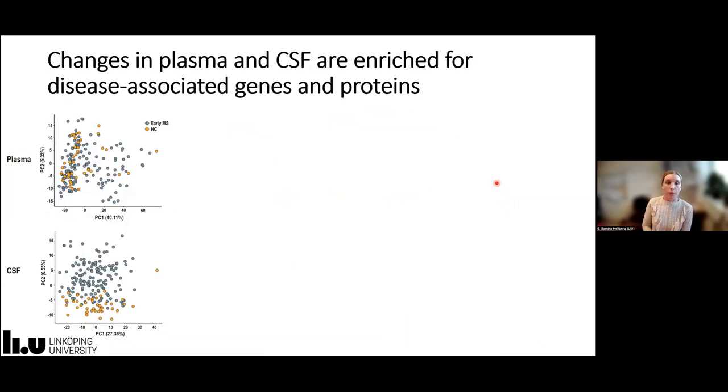So I will only present the results today from the early MS and healthy controls. And the idea here is to be able to identify changes that occur very early on during the disease to be able to, for example, find prognostic biomarkers. And principal component analysis shows, as expected, that in CSF there is a clearer separation between patients and controls, but it's not as clear as in plasma.